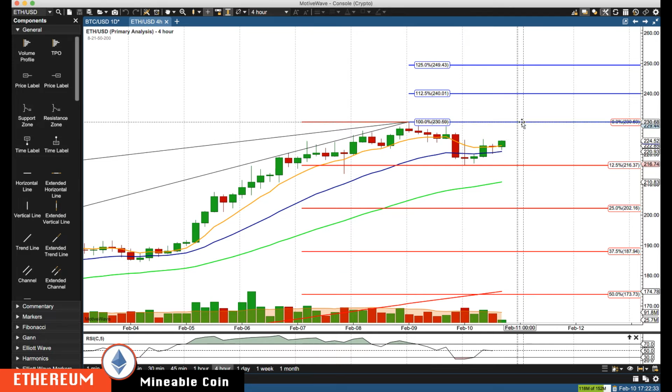Now rotating back up. Key resistance now, there's going to be some minor resistance, probably about 227. Then we'd be watching for 230.59, 240, and 249.50. Let's take a look at that daily chart.